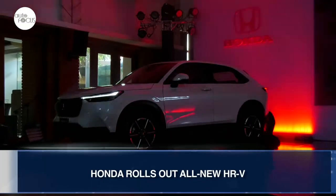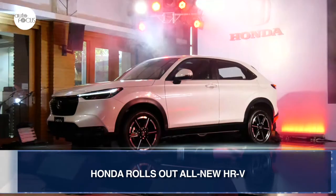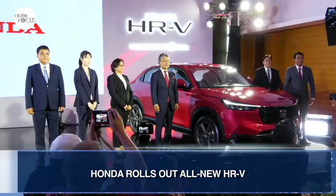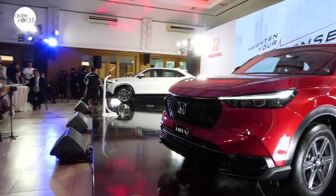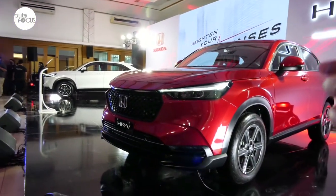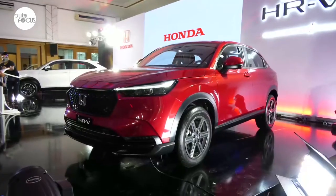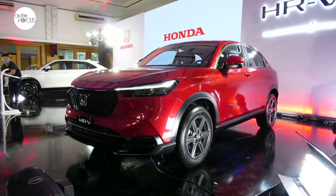Honda Cars Philippines has unveiled the all-new HR-V, the latest generation of the popular subcompact crossover that has sold over 3.5 million units worldwide since its debut back in the late 90s. Honda is confident the new HR-V will resonate as much in the local market as the model it replaces, which sold over 7,000 units since it arrived back in 2015.